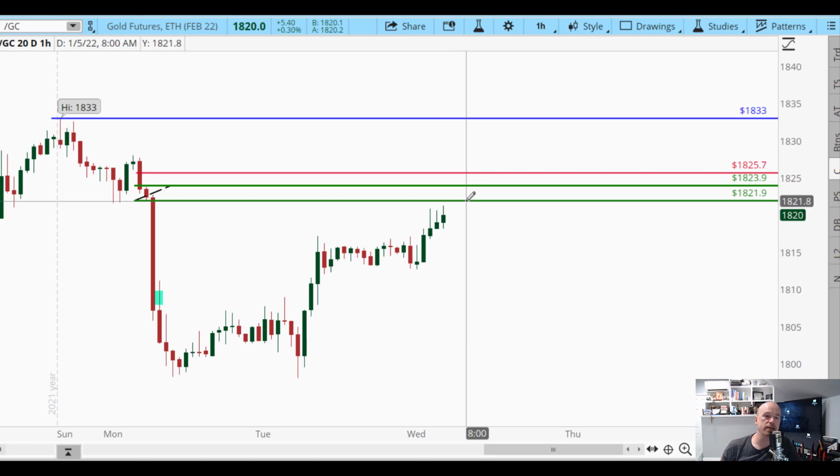So one of the things I would say is if you want to take this short, take some money off the table at about 1-to-1 or 1.5-to-1, only because of your opposing zone being so close.